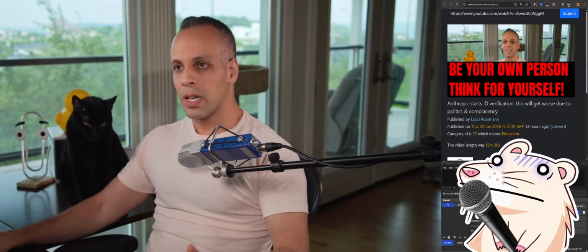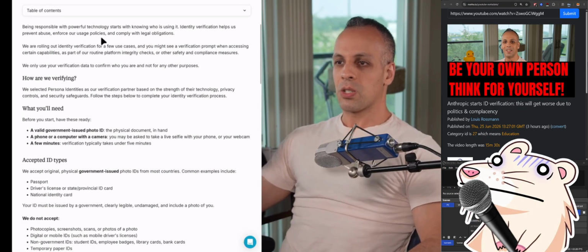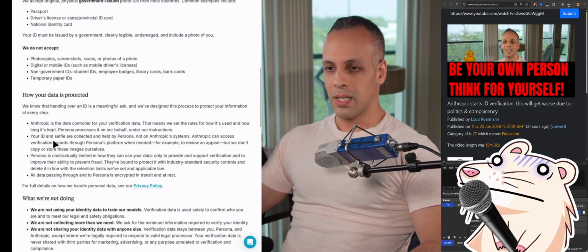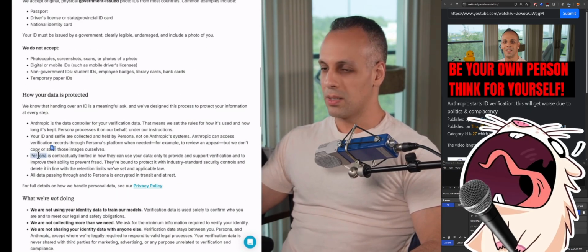Now, why is this a concern to me? How do you tell whether or not somebody is a foreign national in order to use it? Identity verification on Claude. Being responsible for powerful technology starts with knowing who's using it. Identity verification helps us do that. You need a valid government-issued photo ID and a phone or computer with a camera. You can take a picture of yourself with your ID in hand. It's going to get sent off to Persona, which is a company that's funded by the Founders Fund, who also funded Palantir.